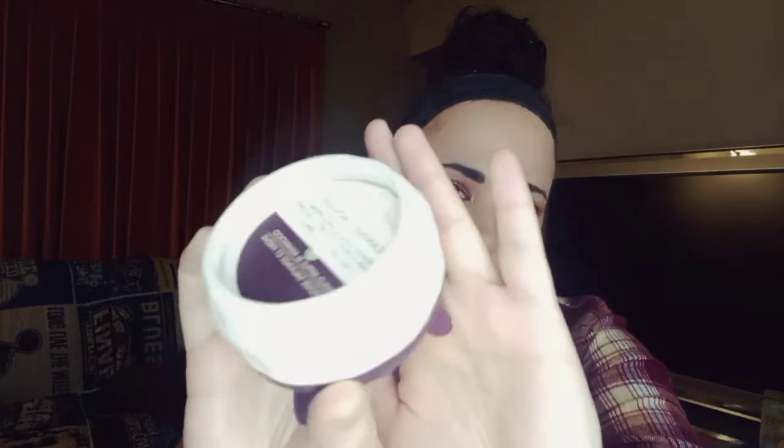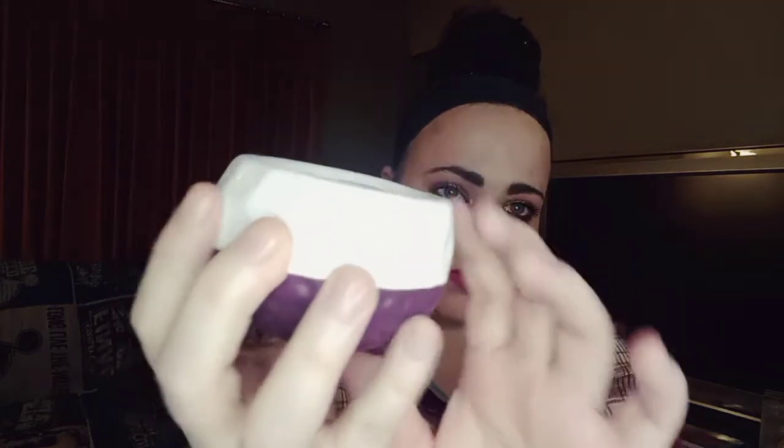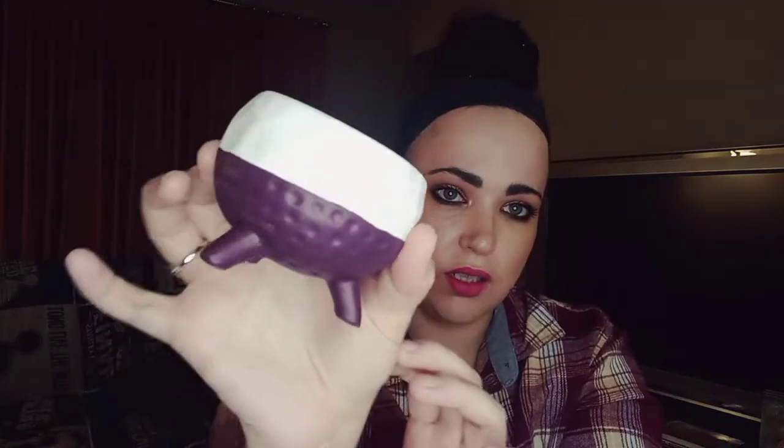And then I thought these looked like little cauldrons, these little candles. And this one is wild apple and ashwood. It smells pretty good, but I just thought it was so cute because it looked like a little cauldron. And I liked the deep burgundy purple with the white. And they had different colors. So I really liked that.